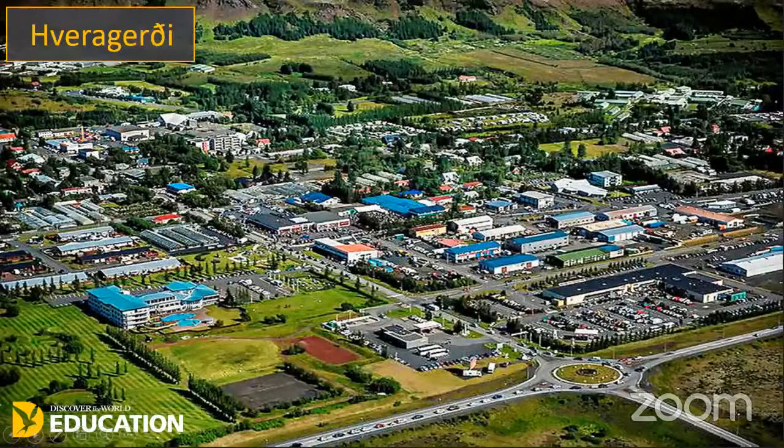Hveragerdi is a town of some 2,400 people in the rural southwest of Iceland. It's a little less than an hour's drive from the capital Reykjavik. It's known as Iceland's green town, and you can see why from the image on the screen. It's famous for its steam geysers, bubbling mud pools, forests and greenhouses. Indeed, what makes Hveragerdi special is that it's one of only a few geothermal towns in the world. It's rather less well known as a town of artists, writers and poets.